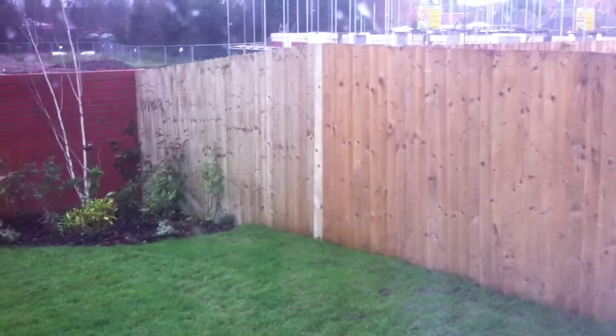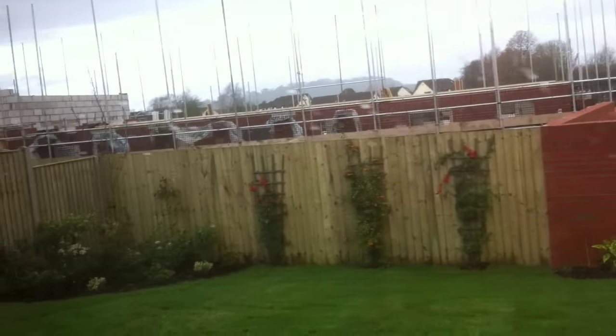Now, looking as well, you've got a gravel board type fence there, and then we've got a wood fence. Yeah, it's not very consistent. I think we need to get off this floor because my feet are freezing. Oh, it is a bit cold. Okay, let's head upstairs. Now, I'll go up first.